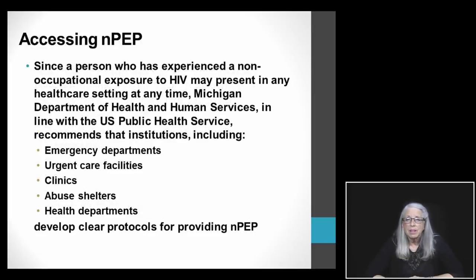Accessing NPEP. Since a person who has experienced a non-occupational exposure to HIV may present in any healthcare setting at any time, Michigan Department of Health and Human Services, in line with the U.S. Public Health Service, recommends that institutions, including emergency departments, urgent care facilities, clinics, abuse shelters, health departments, develop clear protocols for providing NPEP.